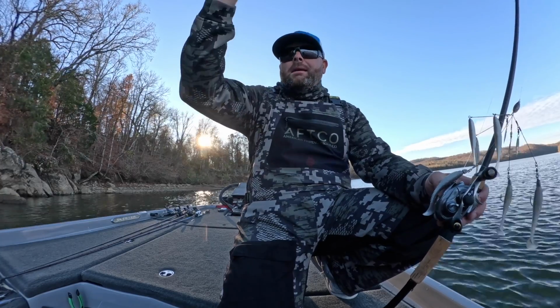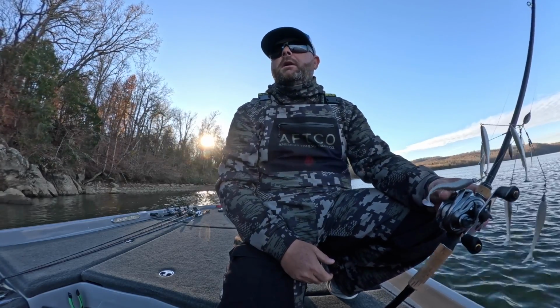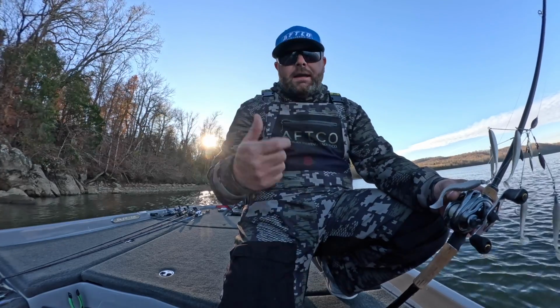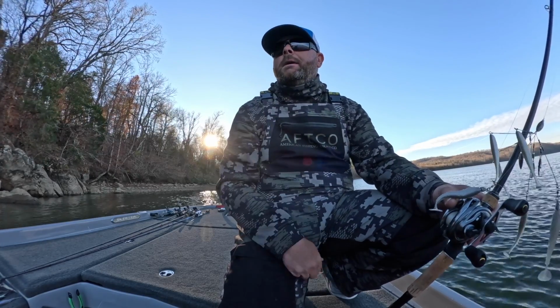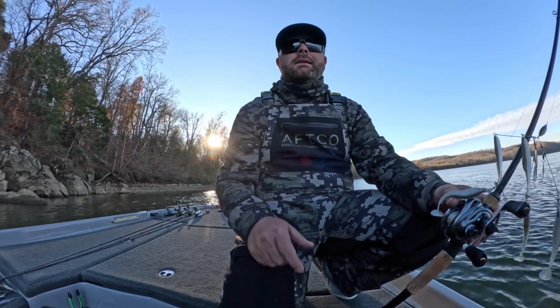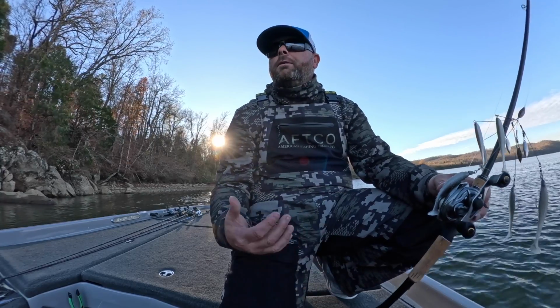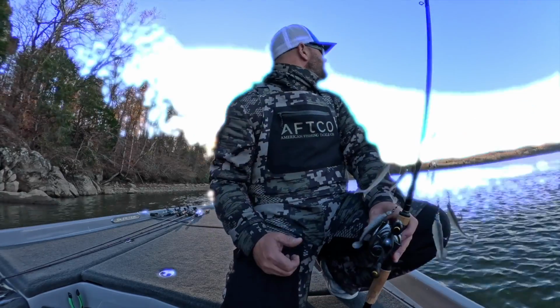There was that school back there that came up next to the boat. There were some big ones in that, you know, 5+ pounders. But I sat there and blade baited, slowed down, threw the mid-strolling little Spunk Shad, nothing. So I'm gonna keep running and checking more spots. Hopefully catch a few more fish before the sun sets.